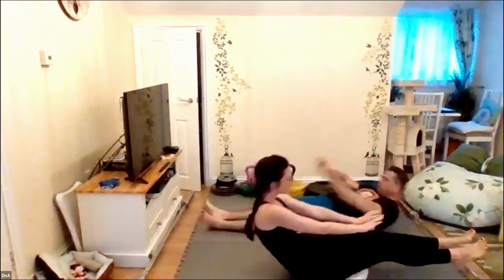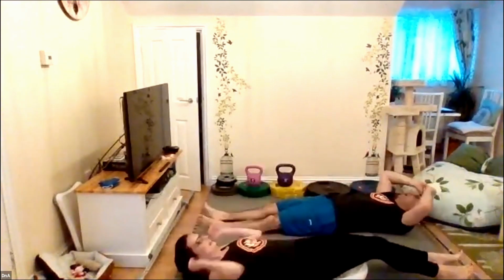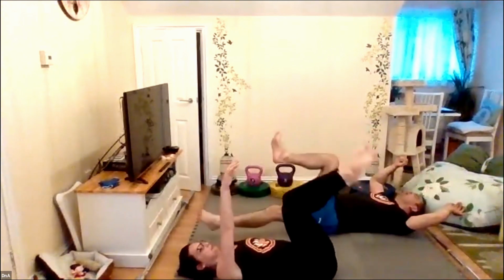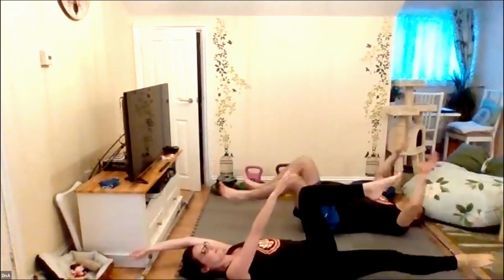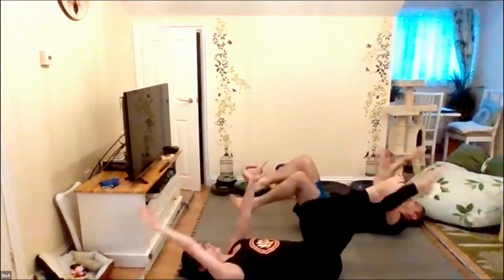And from here, we're going to move on to the dead bugs in 3, 2, 1, dead bugs. Let's do this. Arms up, knees up. And we are going back and forth, opposite arm, opposite leg. It takes some practice, but it is definitely worth it. After the dead bugs, we're going to move on to the glute bridges coming up here in a couple seconds.